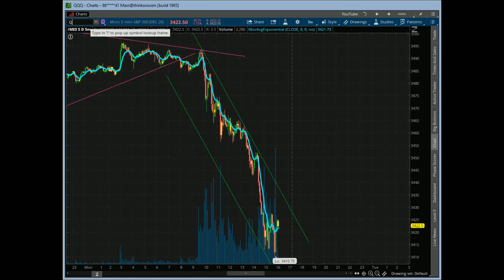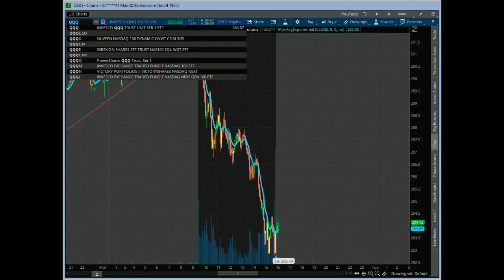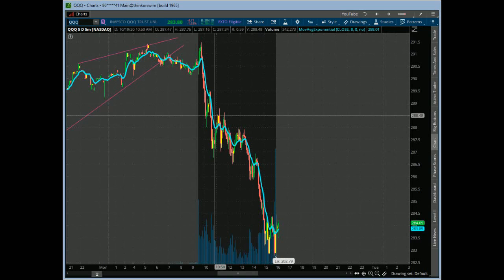Let's take a look at the Qs and see how they behaved today. Looks like they misbehaved today, down about 1.6%. Again, a lot of triangle moves here today for an eventual breakdown. So some nice moves there. Let's take a look at IWM.